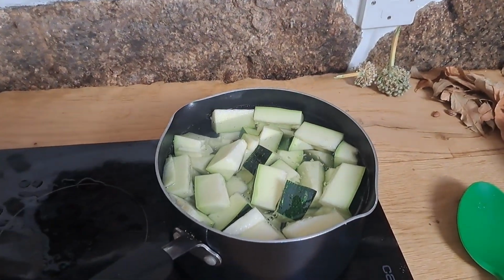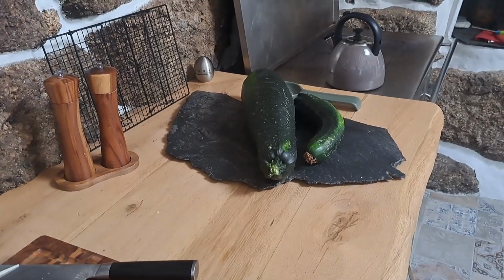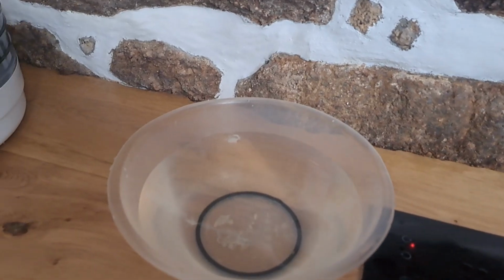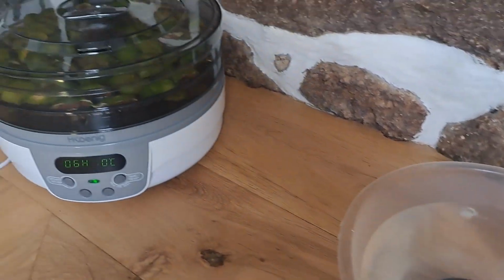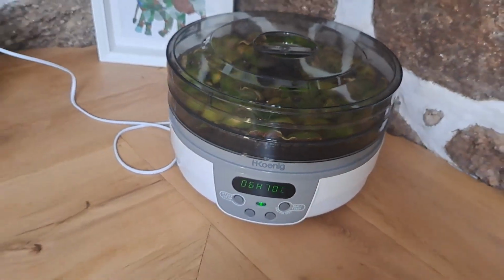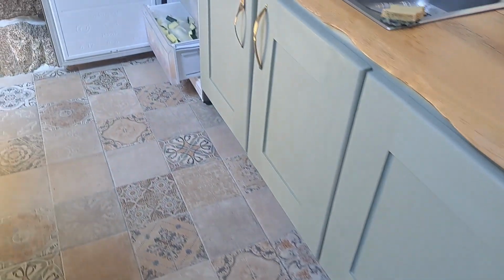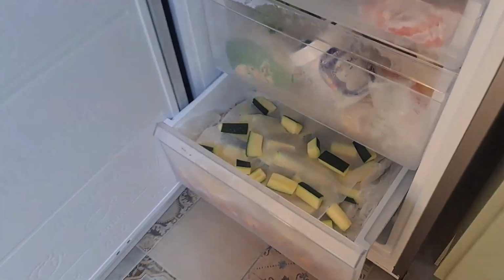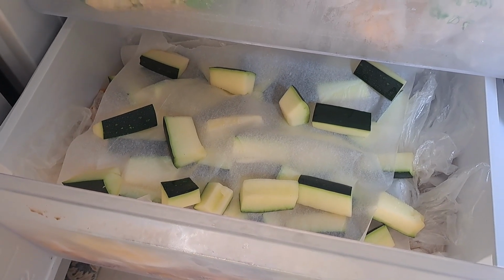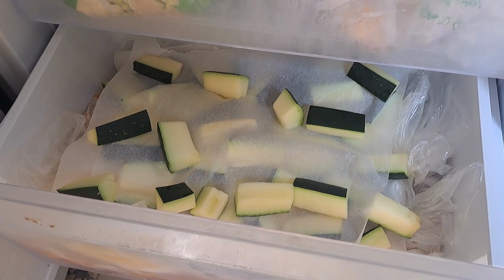Food preserving today. It's nice and warm outside, so good to get the cooker going. We have some courgette blanching, some more there, still to go. Chopped up, boiling water, ice water, then into the freezer. Also got lots of figs drying out, which will be nice. I've already got quite a lot in the freezer. Lay them all out, and once they're frozen, bag them up.